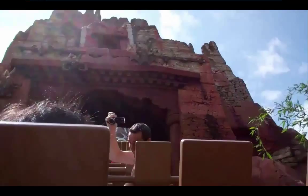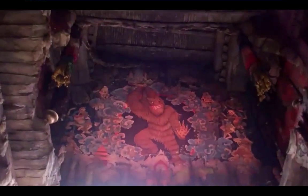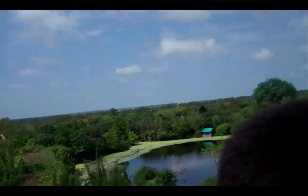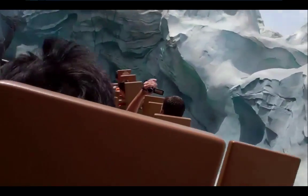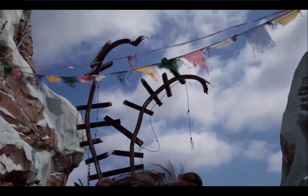Notice the vegetation and just how detailed this ride is. Think of the story here. Uh-oh, tracks out. Now the ride here does something really kind of cool, that it actually goes backwards.